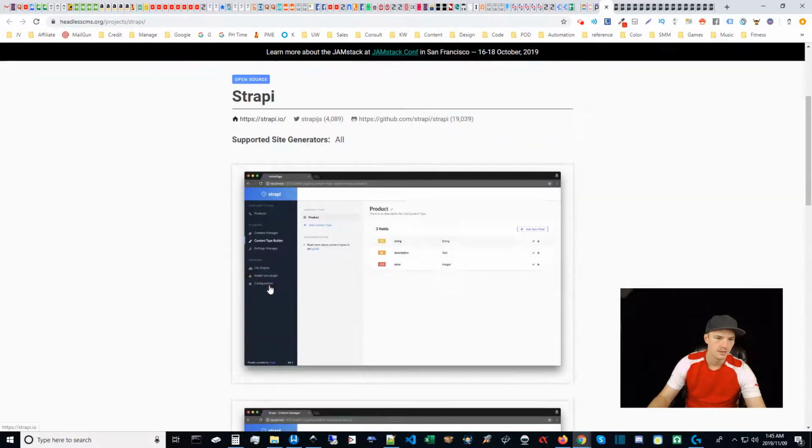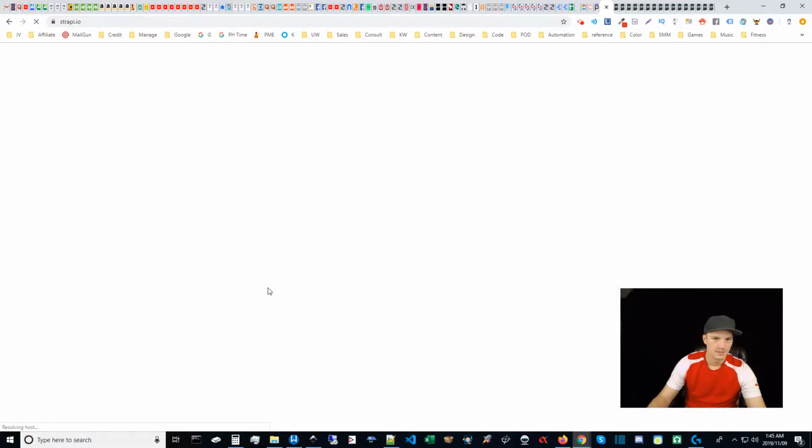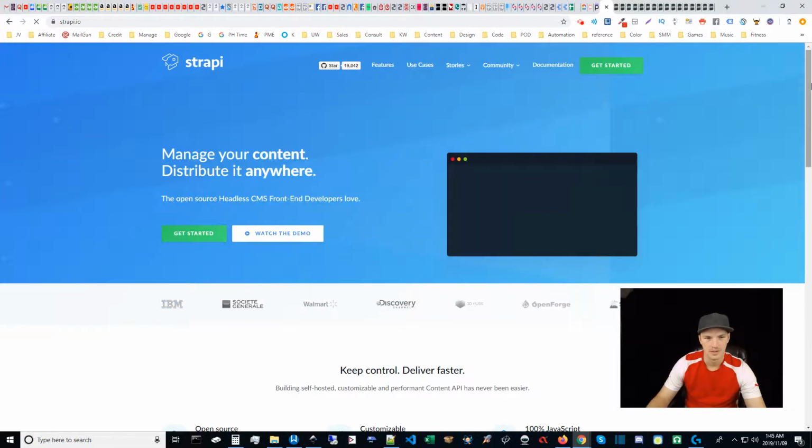You couldn't just give me a link. Send me straight to that link. Oh, they had dedicated pages. I guess that's better for SEO. Manage your content distributed anywhere. The open source headless CMS front-end developers love.